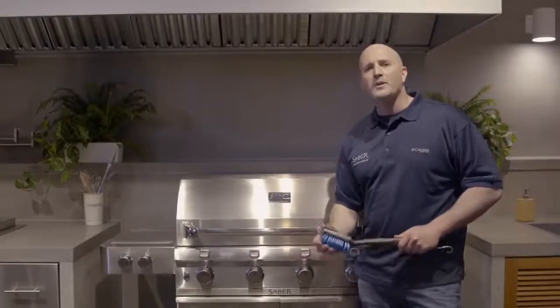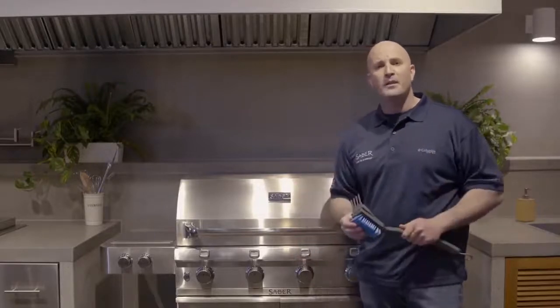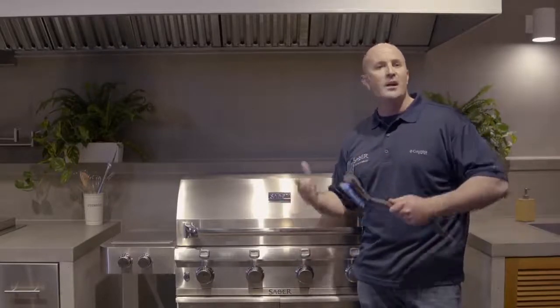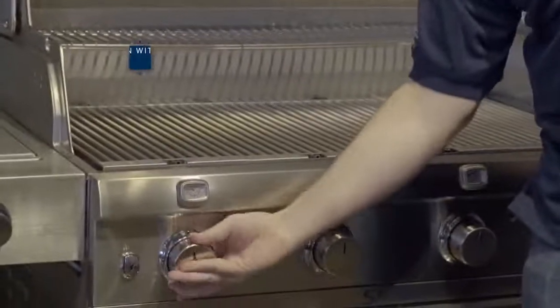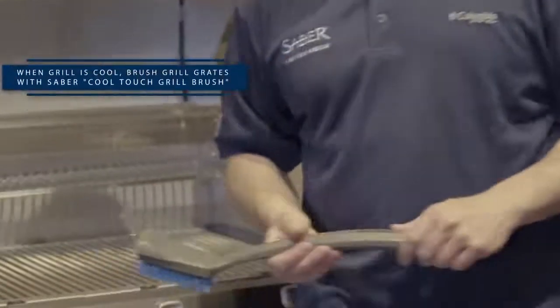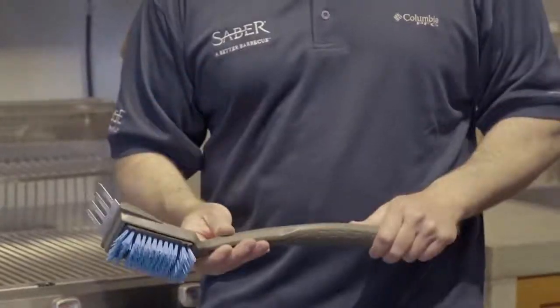One question we always get from consumers is, how do I clean my grill? How do I protect my investment? Well, SABER's engineers really thought that question through with great detail. It's super, super easy. When I finish my cook, I simply put my burners onto high for about 5 minutes with my lid down. That will vaporize out almost all of the remaining juices or food that could be on the grilling surface. Once the grill is cool, I just brush down the grates lightly with this new SABER Cool Clean nylon brush. That's all you have to do.